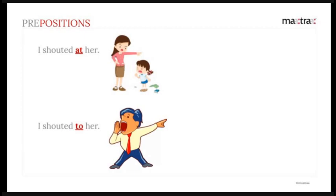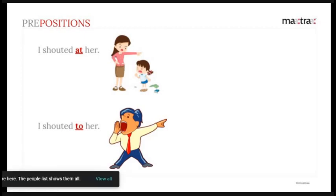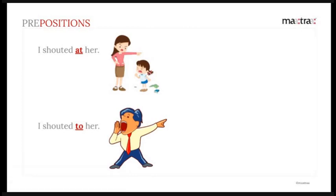I shouted out to her. Maybe she can't hear very well. Maybe she's an elderly person. Or maybe I'm telling her, careful, there's a car behind you. Be careful. So I'm shouting out to her. So you see the difference in this sentence also, when you use at and when you use to, and how the meaning can change. They're two small words, but the meaning has changed completely.